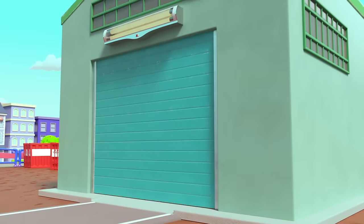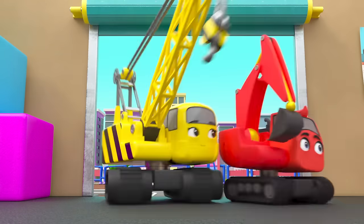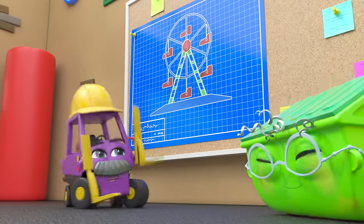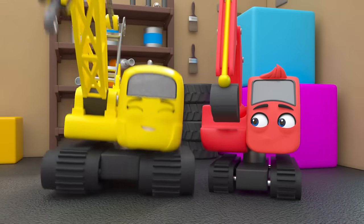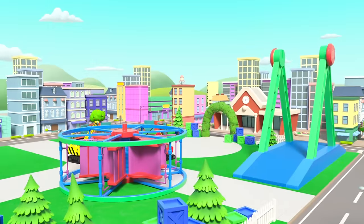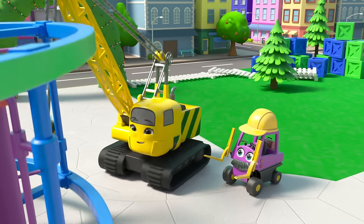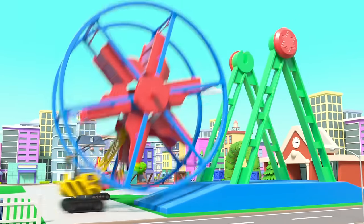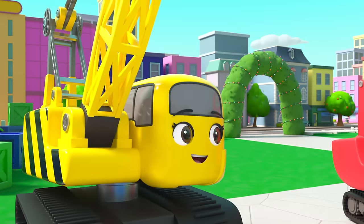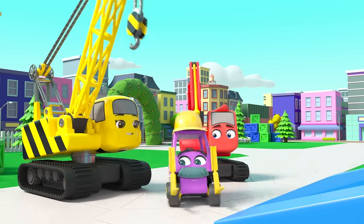It's a bright new day at Construction HQ. Digley and Dazey are so excited to see what they'll build today. Oh, wow! A Ferris wheel! This'll be so much fun! Now they're at the fairground. The wheel is almost ready. Dazey is just lifting it up. Boing! There, it's finished. But who's going to take a ride in it first?